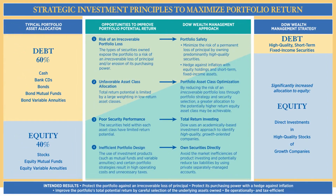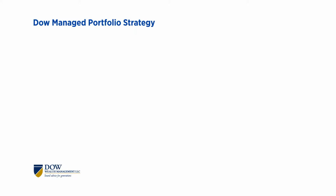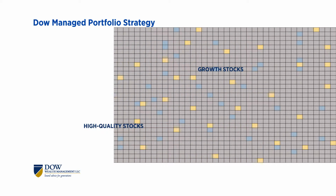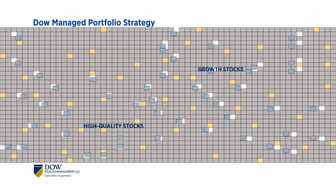By adhering rigorously to this comprehensive discipline, our client portfolios have successfully navigated economic downturns while significantly benefiting from periods of rising markets. One of the key principles in the Dow Wealth Management investment strategy is the unique combination of a high-quality equity discipline with a growth stock discipline. Understanding this principle is essential to understanding how our investment strategy seeks to drive performance while minimizing risk.